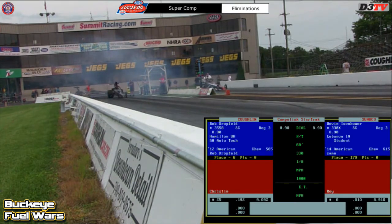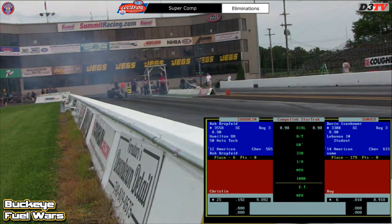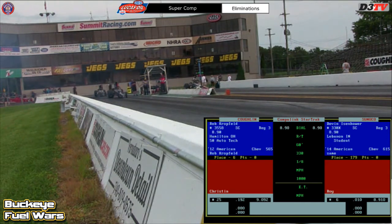Devin Eisenhower from Lebanon, Indiana is in the American chassis in the right lane. Left lane, Bob Kropfeldt, Hamilton, Ohio. Another American chassis. It's a 2012 American chassis, left side, 2014 American chassis, right side. Eisenhower is a student. Kropfeldt in the left lane is a 50-year-old auto technician.